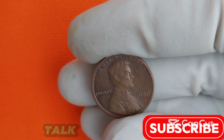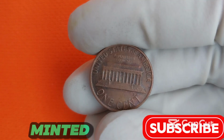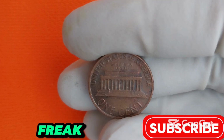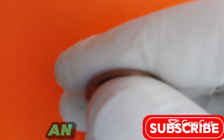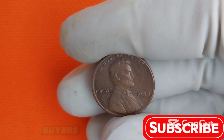A clean, clear double die in pristine condition, known as MS-70 or Mint State 70, can command astronomical prices at auctions. And now, let's talk about the legend of the $530 million cent. It's rumored that one coin minted in 1980, due to a combination of rare materials, a freak minting error, and perfect uncirculated condition, has been valued at an unbelievable $530 million by high-end collectors and private buyers.